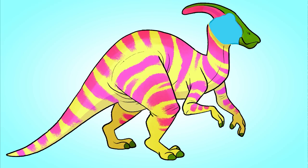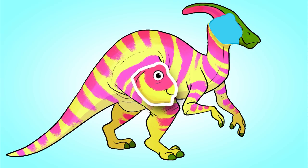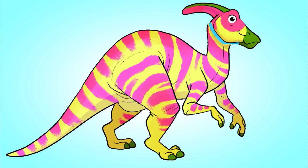Okay, so this dinosaur walks on two legs. It's got stripes on its back, a long tail, a duck bill, and a weird horn on its head. I think I know what dinosaur this is, do you? That's right, it's a Parasaurolophus.